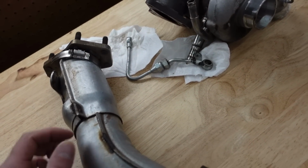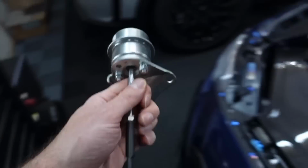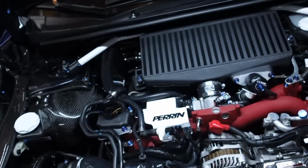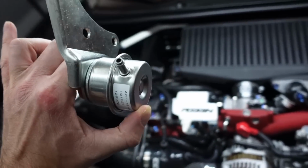I'm really happy with the end result. But as you can see over here, this is the internal wastegate that you can actually remove from the Blouch turbo since we are external. So you actually just remove this and you don't need it.